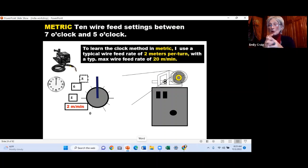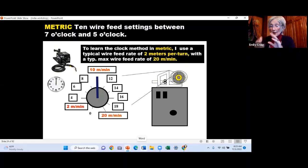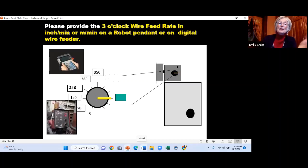For those of you that have got metric on your wire feeders, typically maybe in meters per minute, it's just 2 meters per minute per turn. The 12 o'clock setting is the fifth turn. 5 times 2 is 10 meters per minute. So if you walked up to a standard wire feeder and put it at 12 o'clock, it's 10 meters per minute. If it's in inches per minute, as Lincoln and Miller is in America, the fifth turn is 5 times 70 is 350 inches a minute. So I'm starting to get some very valuable information here now.